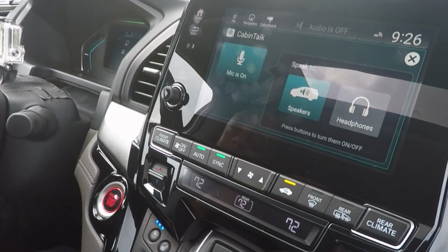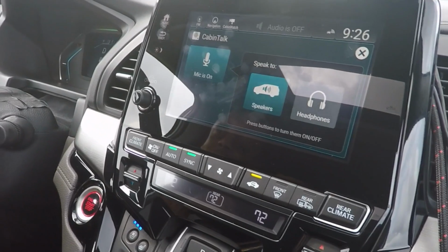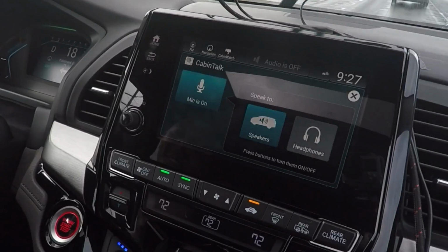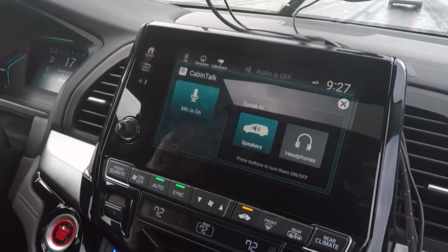You've also got a feature called Cabin Talk. If you want to make yourself heard to everyone in the cabin, you just hit the Cabin Talk button, and now my voice comes over the speakers in the car. So everybody in the car can hear me. I don't have to shout. I kind of have this voice of God, so I can say, hey guys, you shut up back there or I'll turn this car around.